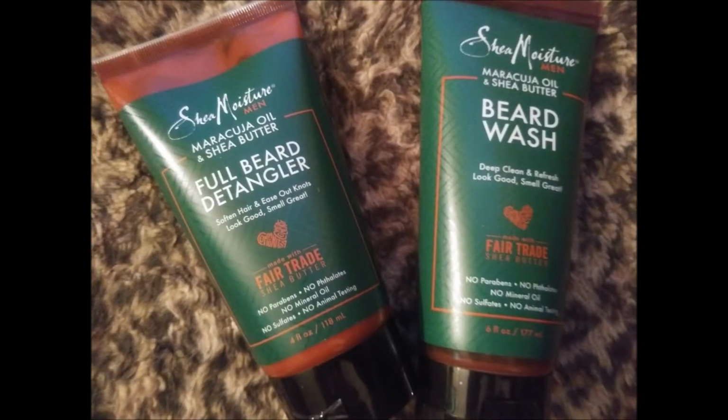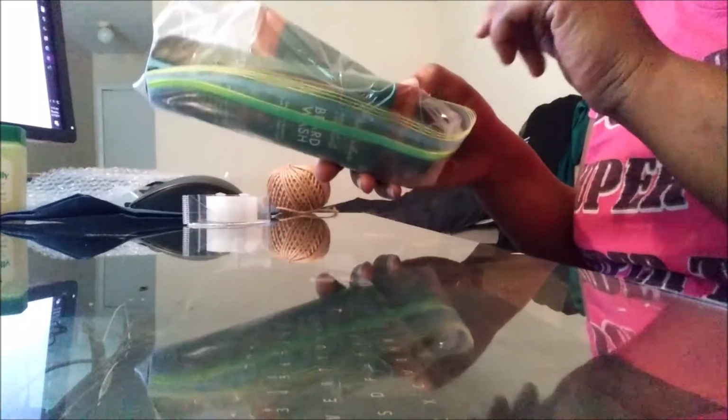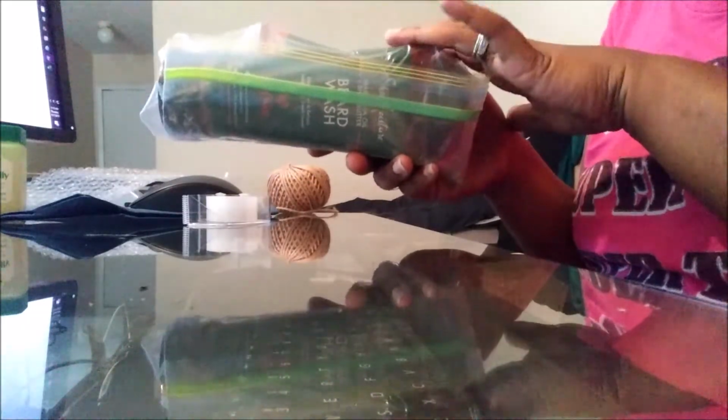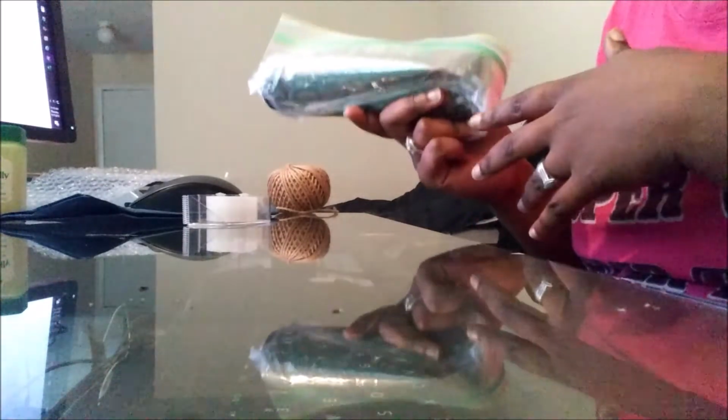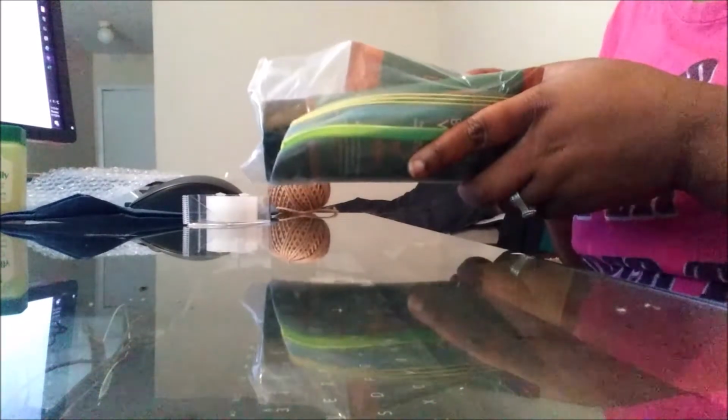So, excuse me, one of them was this one. I don't know if you guys remember when I bought these in the clearance. One of them is the full beard detangler and the other one is the beard wash. Well, I had the detangler listed first and then I found the beard wash later and added that in with the listing. Revised it and made it into a lot and changed the amount for sale. So this was one of the items that was marked down for 10%.